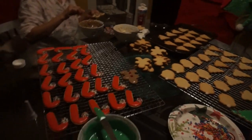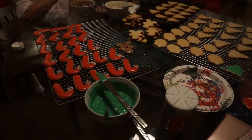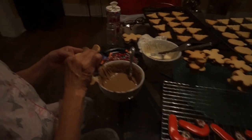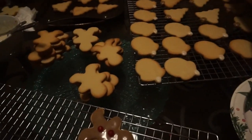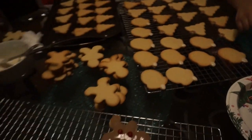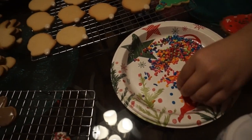So we are baking. My mom baked. She doesn't like to be recorded, so I'm only recording her putting the frosting on the cookies. Ooh, mother. Little gingerbread men. And then we have candy canes. We have trees. And I think those are ornaments, Mom, or are those acorns? Acorns. We got little acorns. And then we're going to put the sprinkles on. Oh, that looks good.